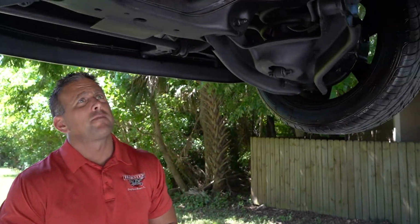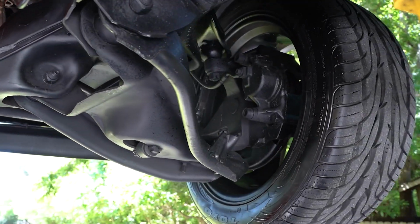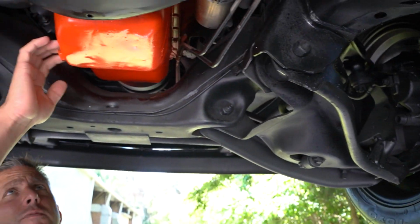So without further ado, let's take it out on the rack and throw it in the air and check out what the undercarriage of this fine 1988 Chevy stepside pickup looks like. Underneath our 1988 Chevrolet pickup truck, disc brakes in the front. I mentioned earlier in the showroom that we had a 350 motor.